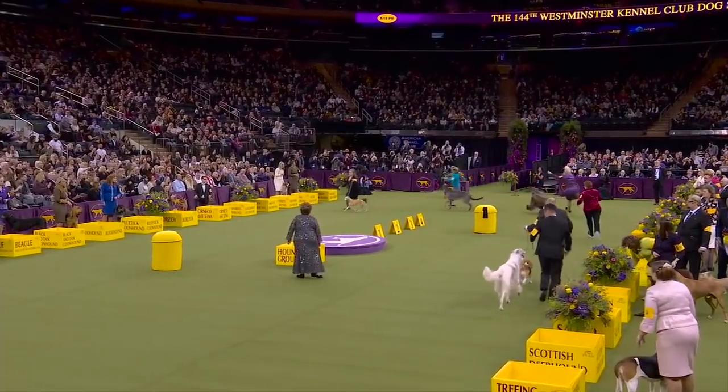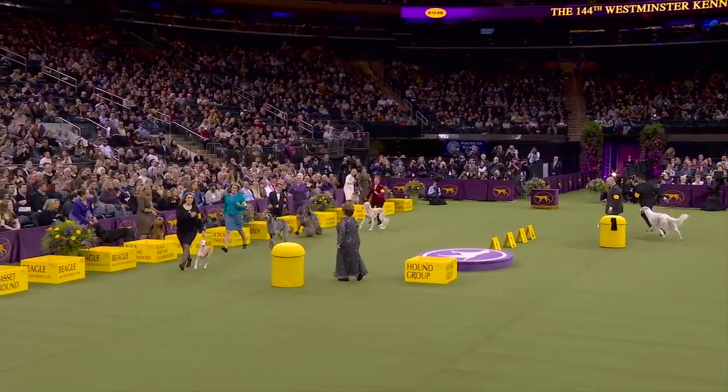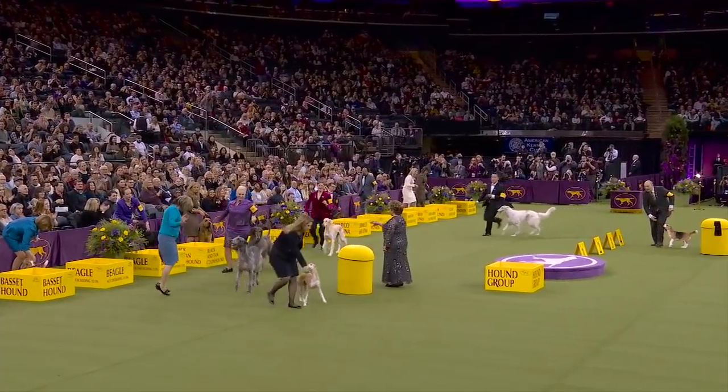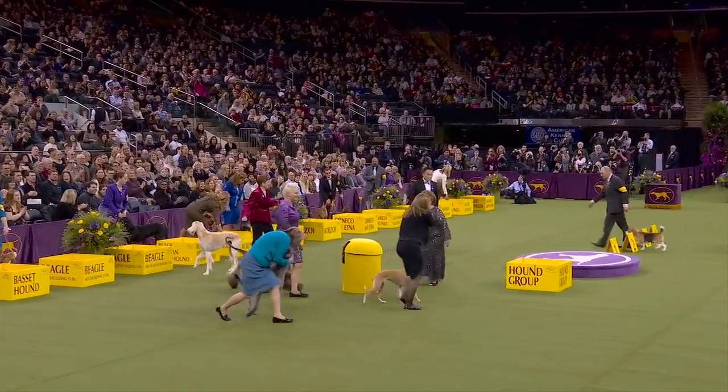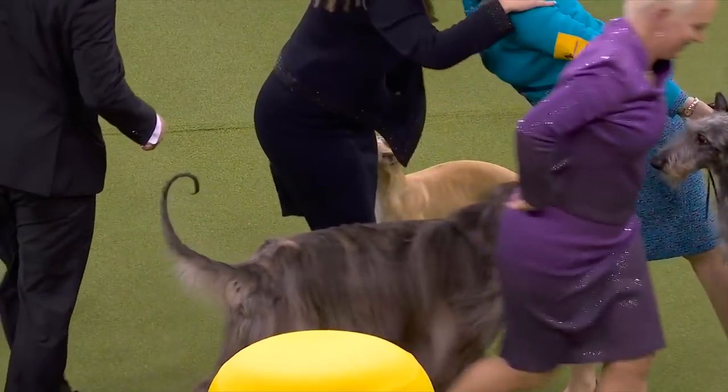Don't get excited. The 2020 Hound Group winner is the Whippet. Second is Chesley Smithy. Third the Afghan and fourth the Saluki. The Whippet. Well, she did a wonderful job.